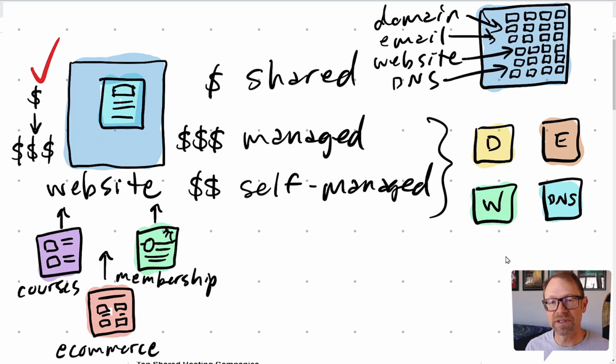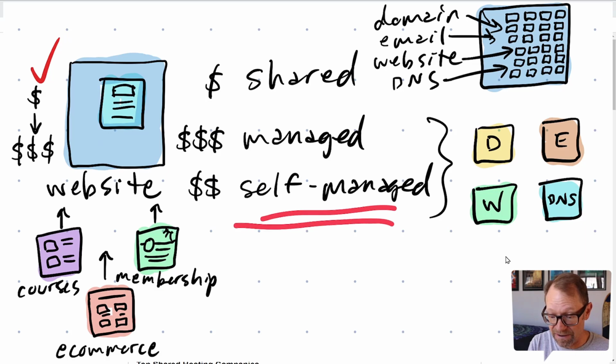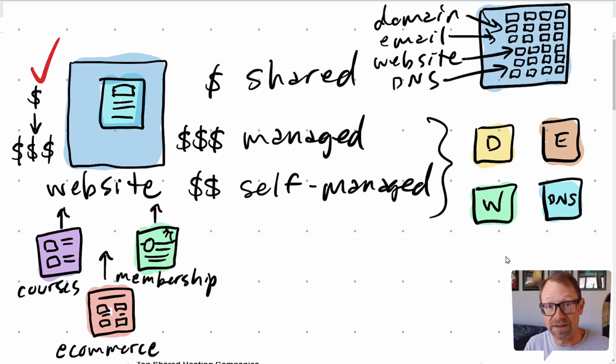If you're only going to be hosting one website or just a couple websites, self-managed hosting really isn't that cost effective. But when you get up to almost 10 websites or 10 websites and higher, self-managed hosting is by far the lowest cost solution per website. And if you're going to be hosting client sites, self-managed is the one that I recommend. And so over here on the left side, you can see that there is a big range of cost as far as hosting websites.